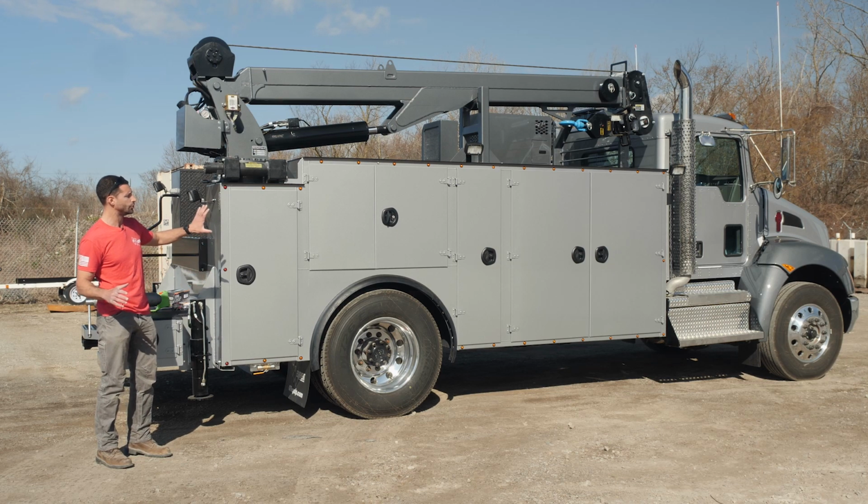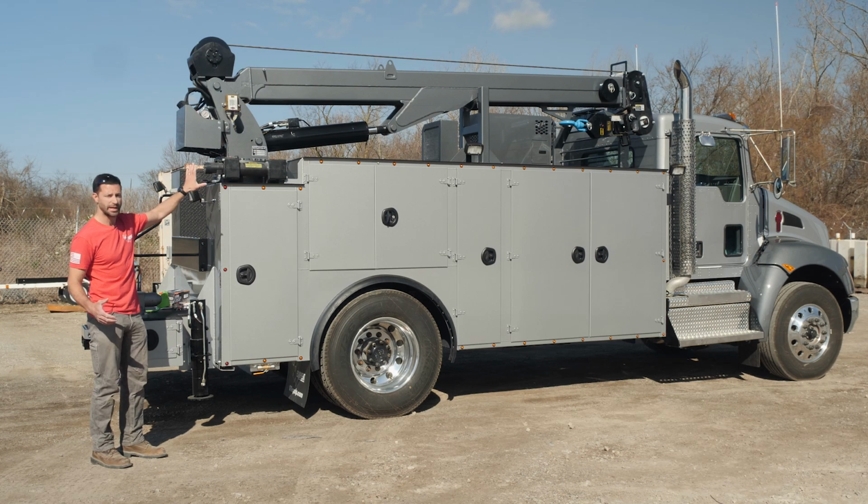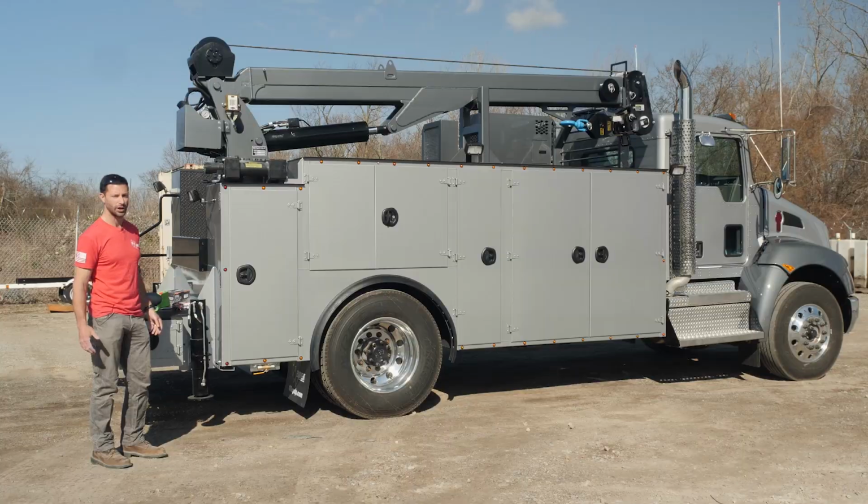We're happy to do custom paint. We paint here in-house. In this case, because it was a metallic and we needed to match some other items on the truck, that's the way we elected to go.